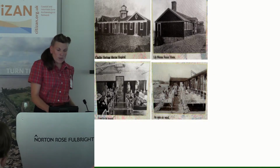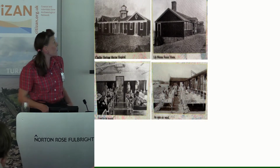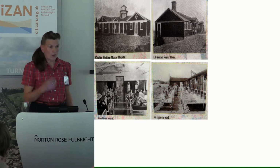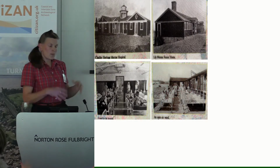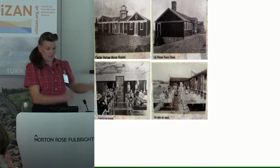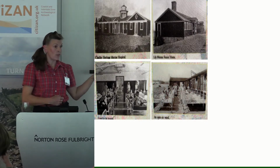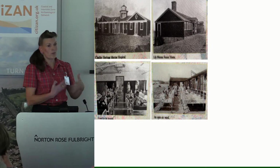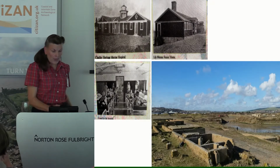There's also the remains of Chailey Heritage Marine Hospital. It was built in 1924 for boys with varying degrees of paralysis. It was felt that the sea air would do them good, and they'd be wheeled out onto the sun deck to take in the sunshine and get dunked in the sea every now and then. They were also taught crafts, so they would be able to have some form of career when they left the hospital. And that's the site today.